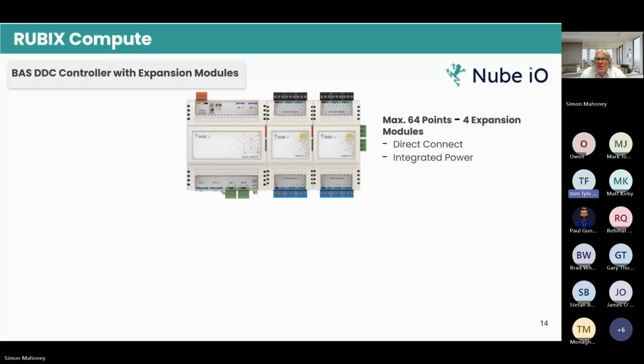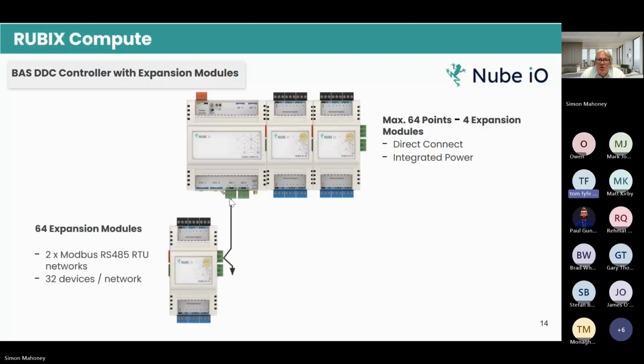So how does the IO16 connect to the Rubik's Compute? The first image I'm showing you here is the direct connect, where the IO16 plugs into the side, DIN rail mounted, and we can put up to 4 expansion modules with direct connection and integrated power. So this will give us up to 64 points directly connected to the Rubik's Compute. Another way of doing it is using the Modbus RTU ports on the compute. Up to 32 devices on each port, total 64 expansion modules. You can do the numbers, you can get over 1,000 points on each port. Our recommendation is don't do that.